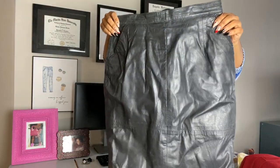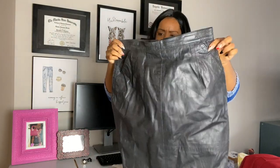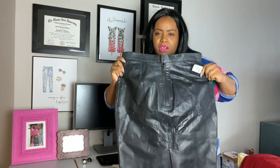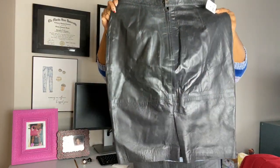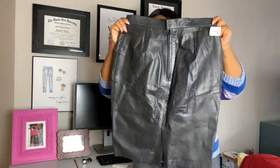So this one needs some rubbing. This is a leather skirt, but it does have some mold marks on it. So I'm gonna have to wipe it down, warm water and vinegar. But I like the shape of it. I like the shape of it.